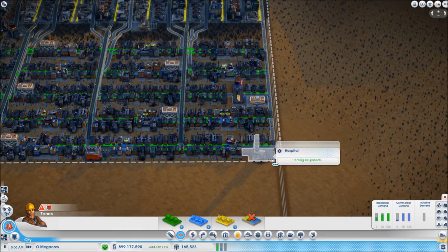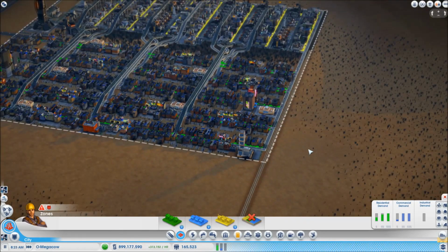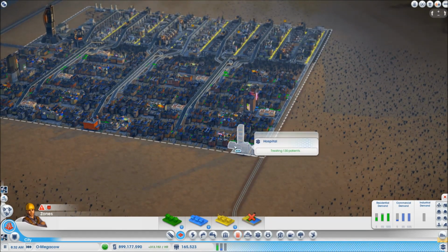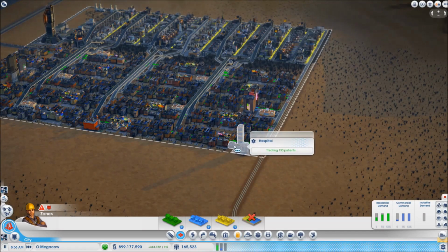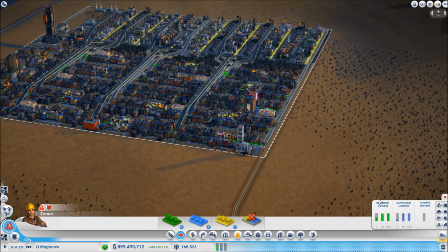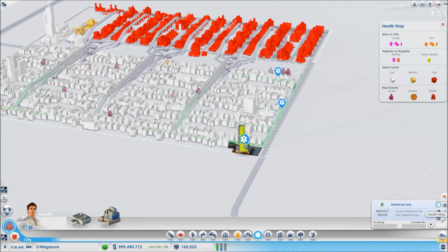I can't recommend them enough. I was really kind of reluctant at first. I was like, yeah, are they any good? But having used them a lot now, they're excellent, because of what they do. Let's bring up the health map so you can actually see these guys.